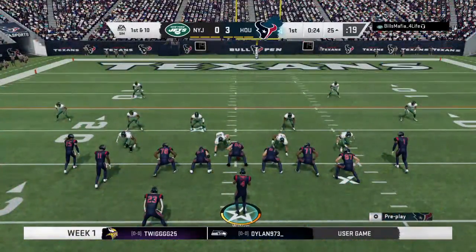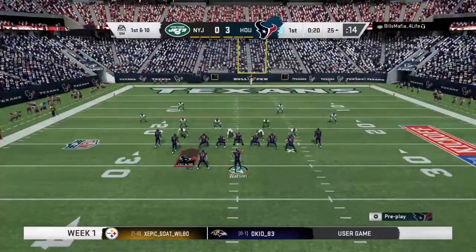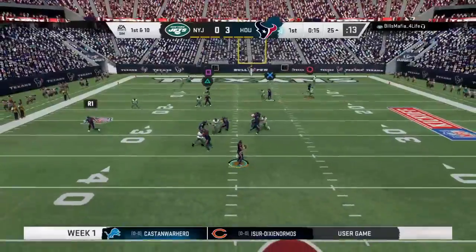Set the tone, defense. Let's go. Hey, check my Watson on 1st down.